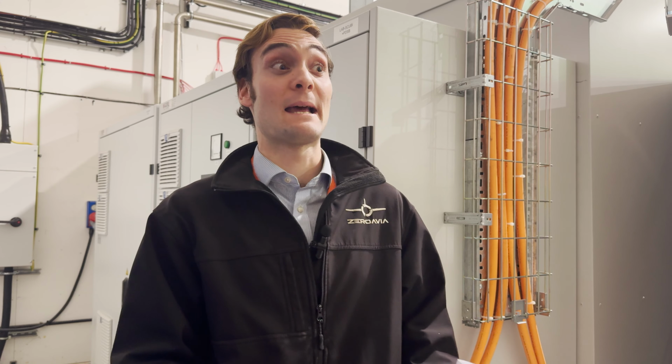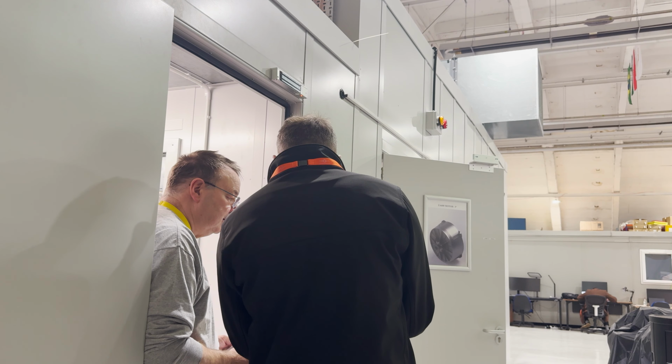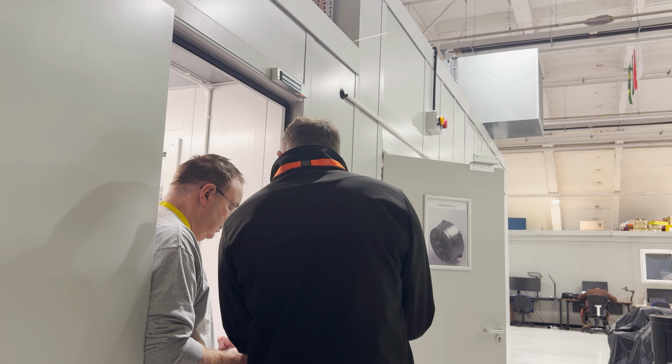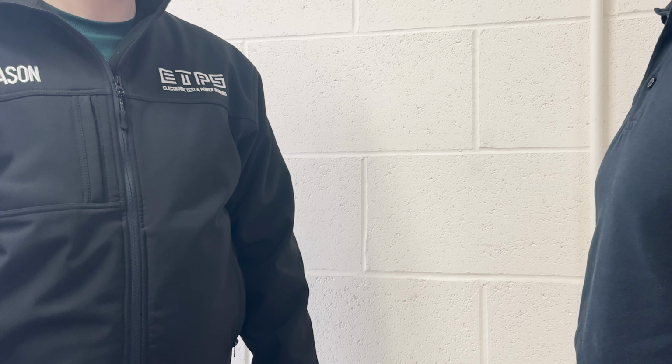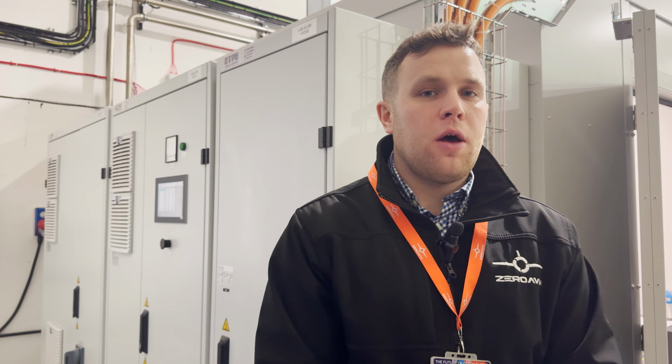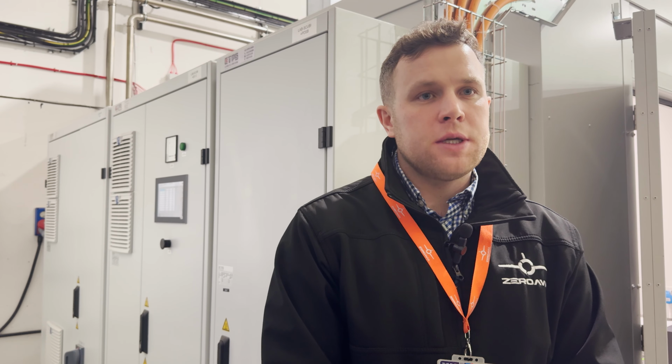When you're dealing with things that might not work first time, it's very good to have the confidence in your power supply that you're getting good quality power out of it. And finally, how have you found working with ETPS? So it's been a really positive experience. They provided a high quality solution as well as consistent and very well detailed documentation around the design. In general, it's been a pleasure.